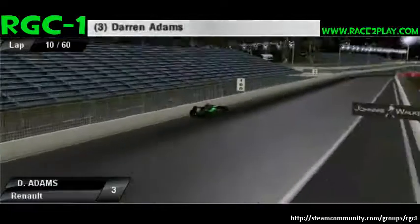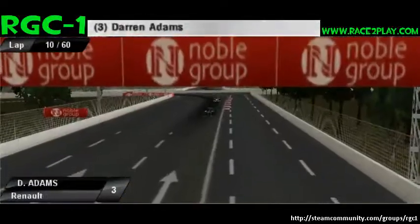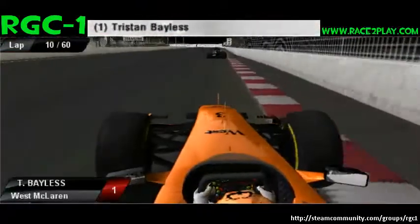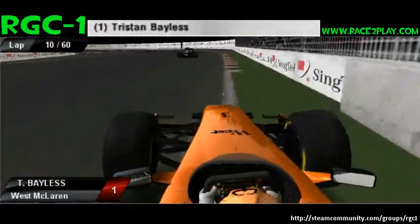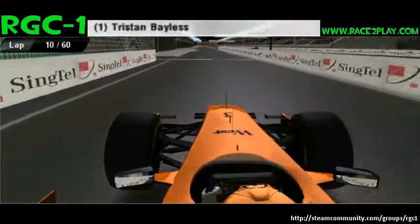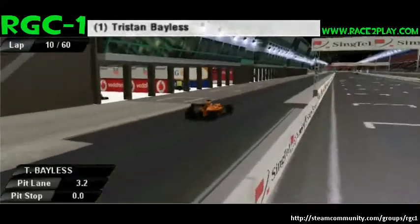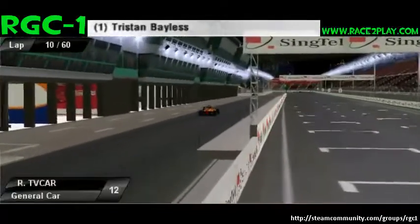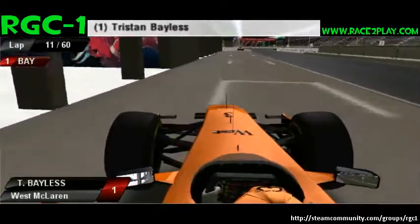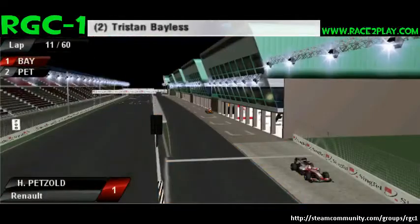Looking through the field, there is not much interesting going on, besides this little battle right here. We've got Tristan Bayless up front. He's actually starting to get into the lap traffic. Oh, Tristan's pitting! What's this all about? It's only 10 laps in. What are you doing? Either way, he's pitting. I have no idea why.